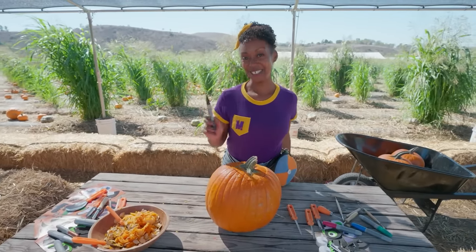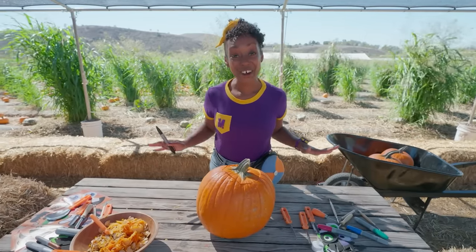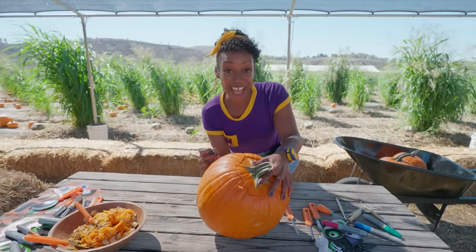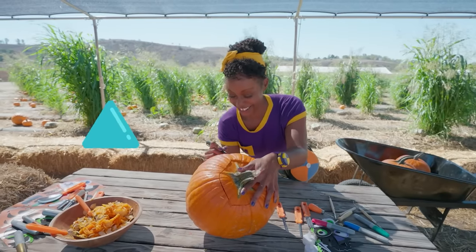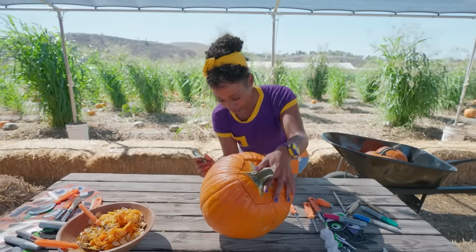Now it's time to draw. Remember when I said you can draw anything you want? I'm going to draw a face. Hey, can you guess what shape the eyes are? That's right, a triangle. Ooh, the nose will be a triangle too.